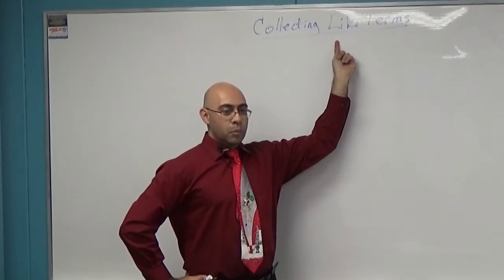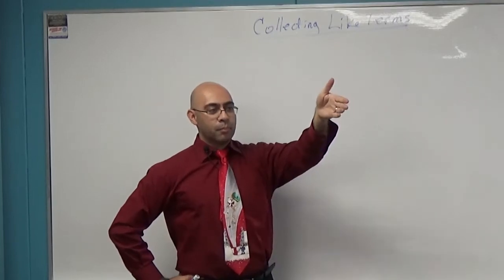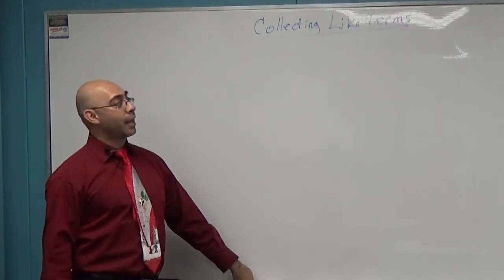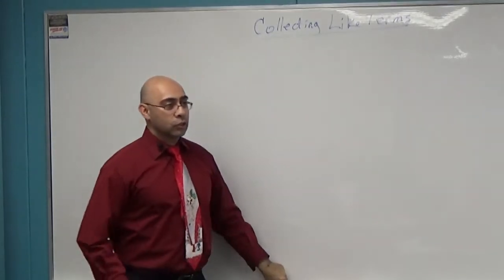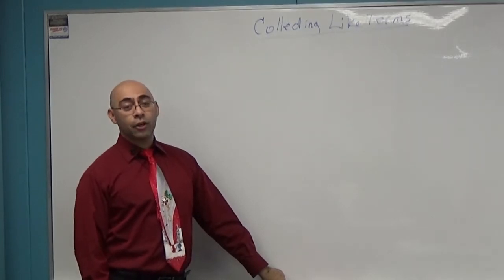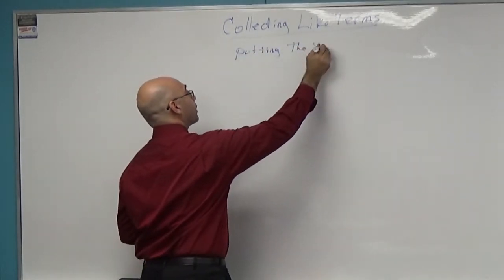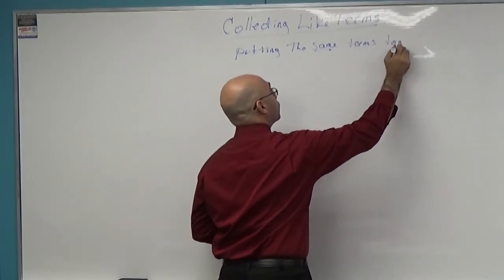Like means the same. For example, that kid and Sebastian look alike. They look kind of the same. So when we're talking about like, we're talking same. And terms, we know terms because we went over that in math last week. Those are just numbers and letters that are put together. So when we're collecting like terms, that means we are putting the same terms together.